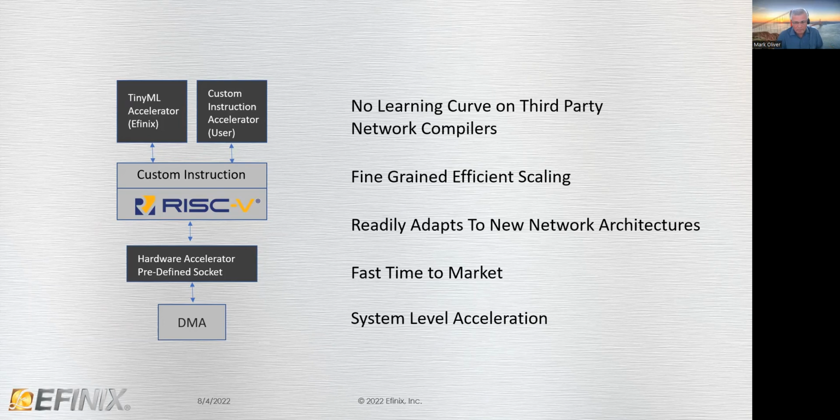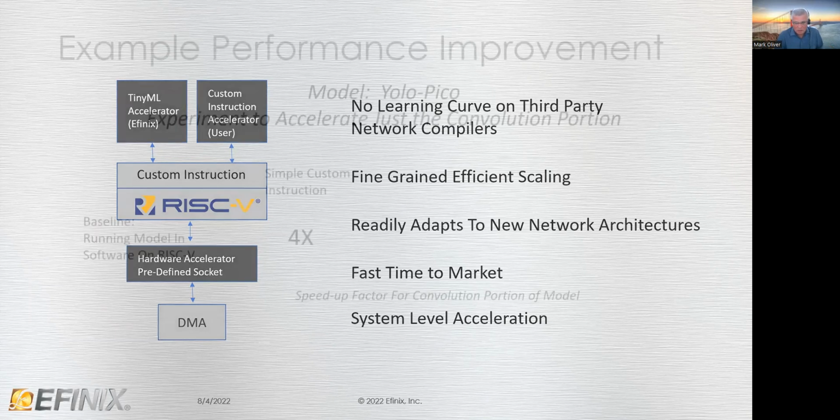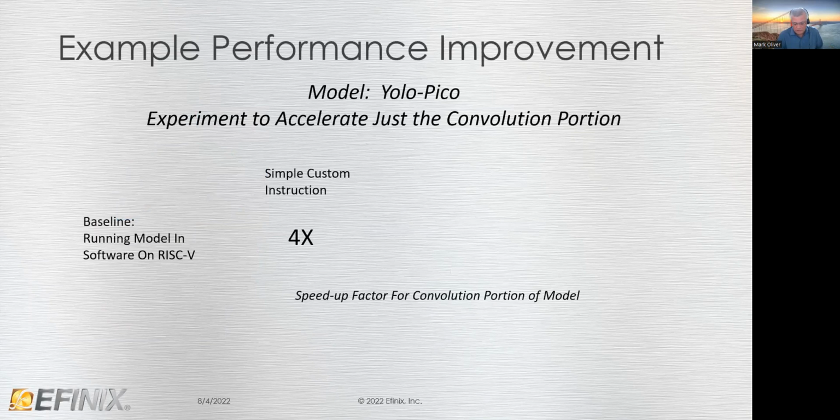So let's take a look at what that means in practice. As an example here, we took an arbitrary model. This one happens to be YOLO Pico, but it really doesn't matter. We ran that on the RISC-V in software, and then we took the most simple custom instruction that we could come up with, two registers in, one register out, and we accelerated the convolution, which is where most of that model spends its time. And we found that just the convolution part of that model was increased by a factor of 4x, which is not bad already, but we figured we could do better.